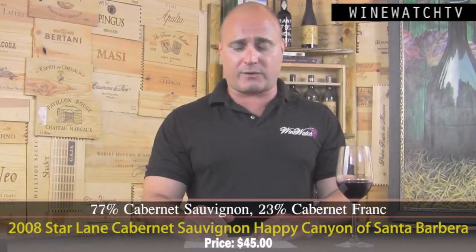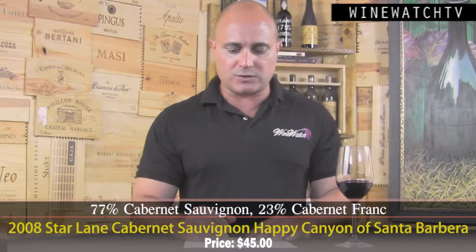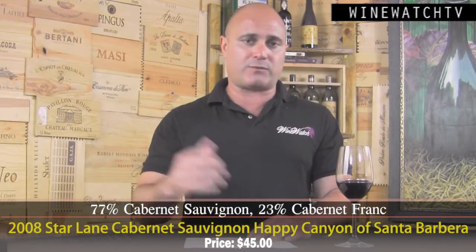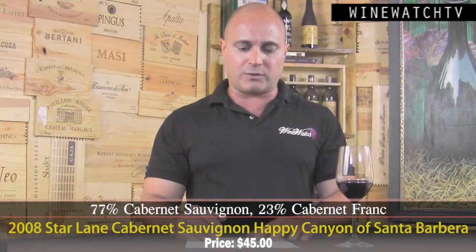There's a little bit of Cabernet Franc, actually quite a bit, 23% in this wine, and they started using this AVA in 2007. And as I mentioned before, they're most of the appellation, but there are 8 other producers here.